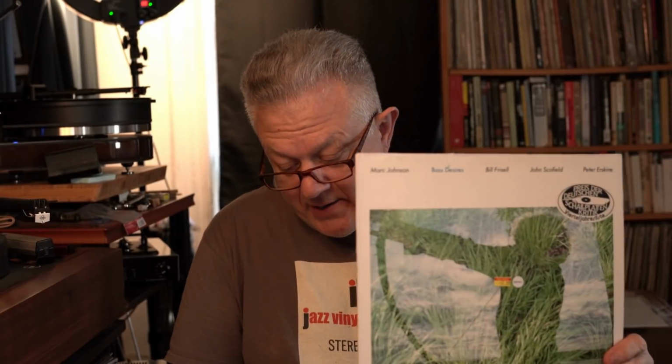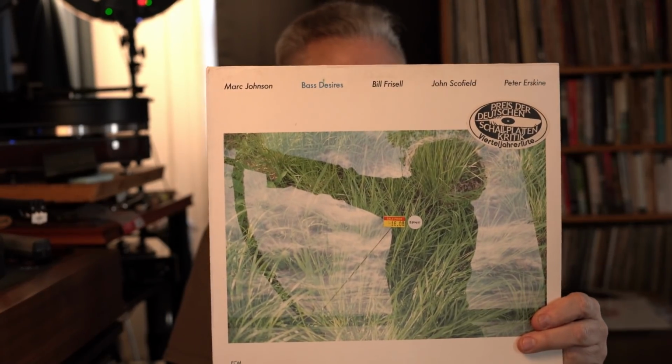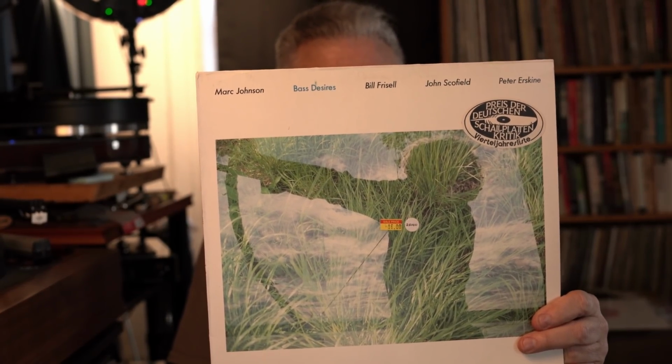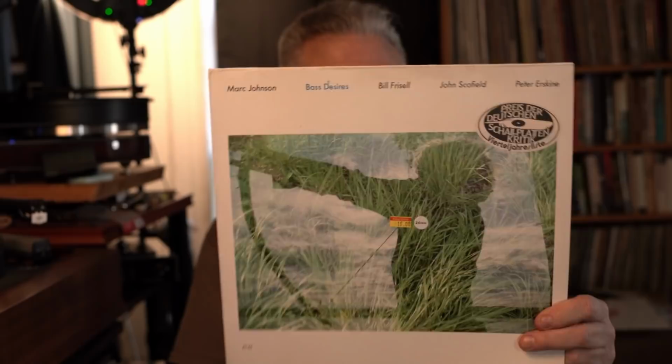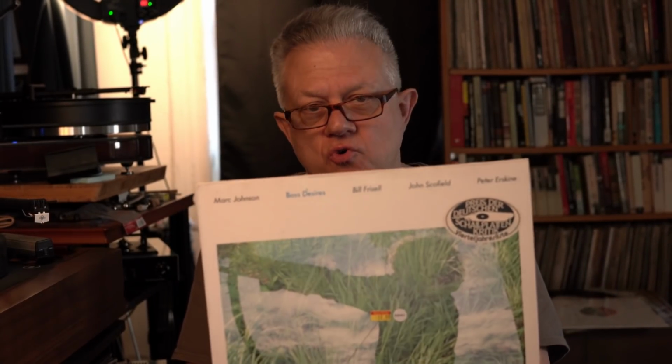Another ECM record, and I do have other records that aren't ECM here, Bass Desires. This was a big influence on me and a lot of drummers and a lot of musicians. Mark Johnson, who came from Bill Evans. Peter Erskine, I think, was still in Weather Report when they made this record, or maybe he was just out of it. Scofield and Frisell. This record just rips.